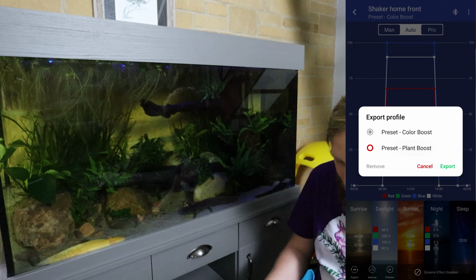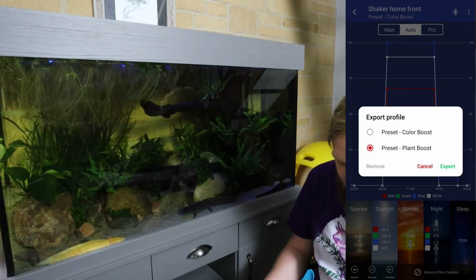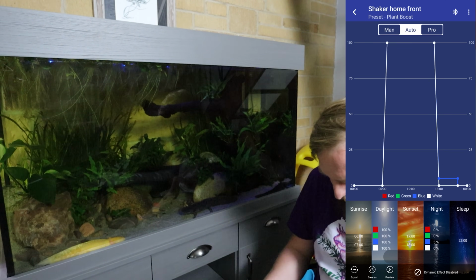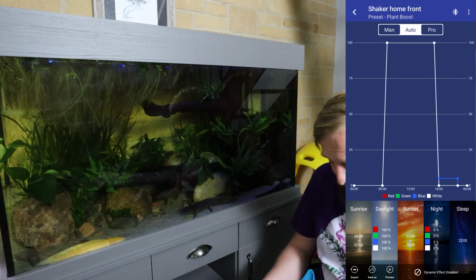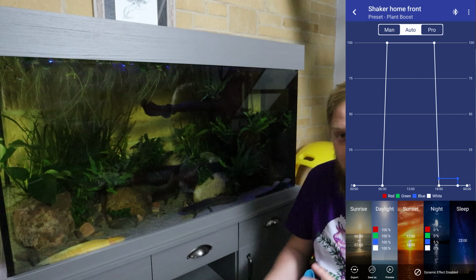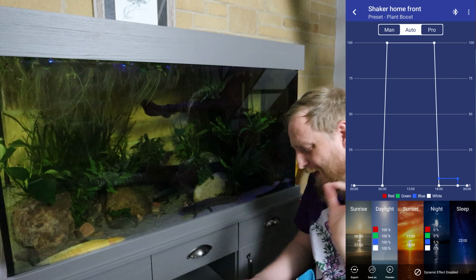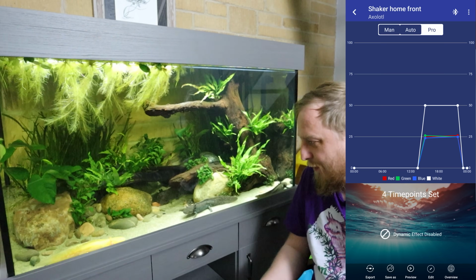You can press the export button and you can have a plant boost or a colour boost. Colour boost has the high blues. Plant boost has, I think, 100% everything. Yeah, 100% on everything, so super, super bright. Obviously, it's off at the moment because I'm recording this after 6 o'clock in the evening. Last one is Pro, which is your own setting.